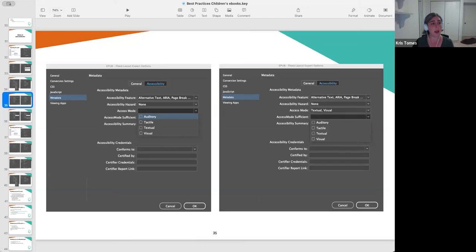All right, so then we have access mode and access sufficient. And I will admit, it has taken me a while to figure out the difference between these two. Access mode is if the book contains any of these elements. So does it contain auditory? If it's just a standard ebook, no. Does it contain tactile? No. It contains text and it contains visual because you're looking at the book and there's text in the book. So text and visual are probably what you'll always select here.